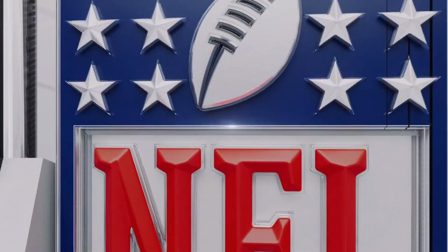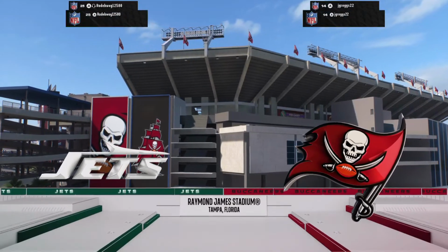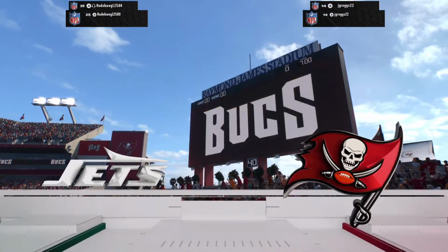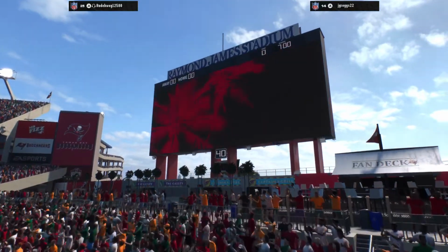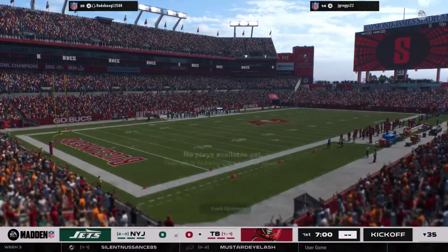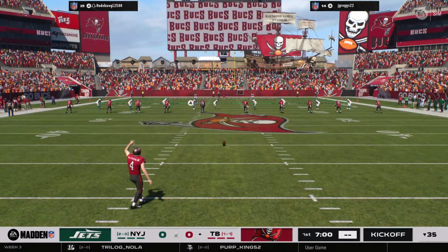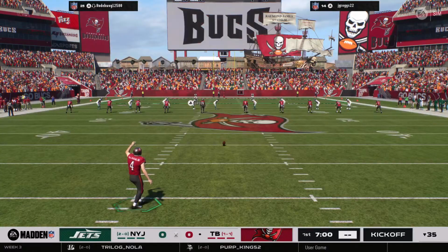The cannons of the pirate ship ready to fire in the north end zone. We can only be one place. Raymond James Stadium here in Tampa, the home of the Buccaneers. Coming up, two teams ready to square off. It's the New York Jets and the Tampa Bay Buccaneers.